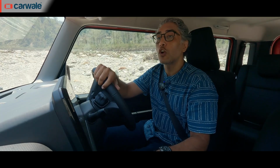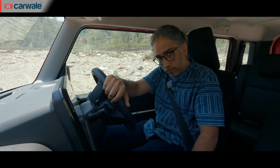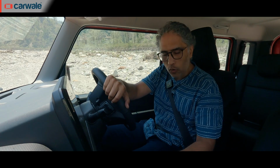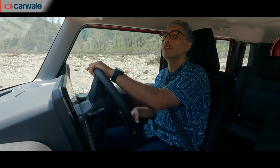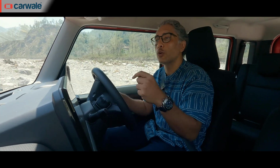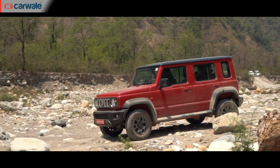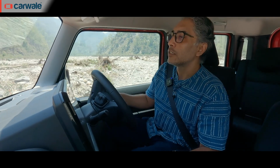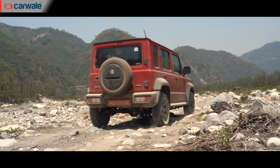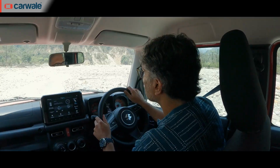Now things have gotten a little slipperier, and so what we're going to do is put it in neutral, press the clutch, press the small shift down, and go to 4 low. Nothing really changes on the display, so it doesn't really show that you are in 4L like they used to earlier. And now I don't even have to be on the throttle. It's just moving on its own. We've got this ditch and then climb out, and it's pulling on its own. So that's good.